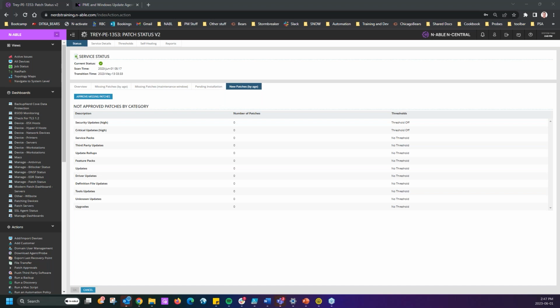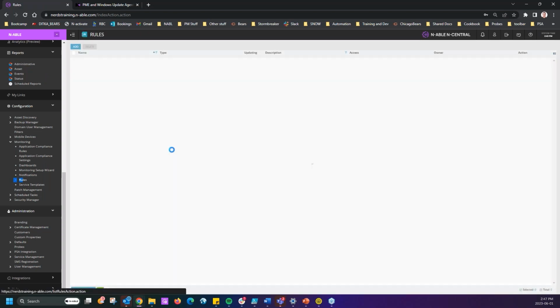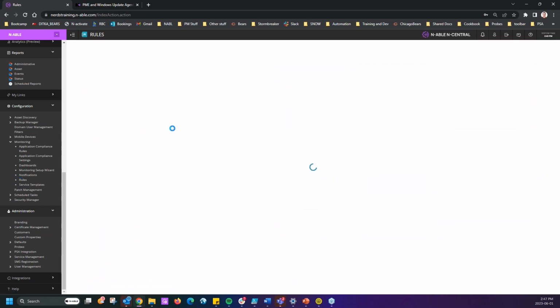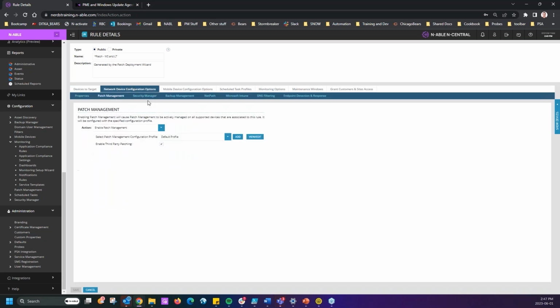Okay. So it's one of those things where if you do not have third-party patch selected in your rule, you don't get third-party patch. That is final. If you do select it, you check the box. So again, for those who don't understand what I'm talking about, let's go into the rule. Let's go into workstations and laptops. When you go through that configuration builder, it will set this up, right? So patch management, enable third party. If this is deselected, you do not get any third party. If you turn this on, you do.